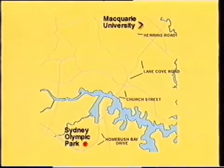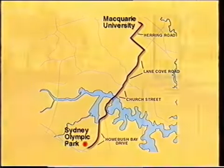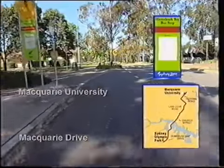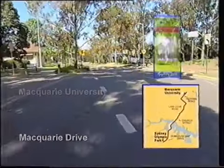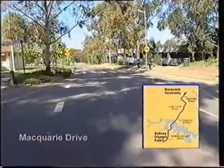The Macquarie route begins at Macquarie University. From the university, the route travels through Macquarie Park, North Ryde, Ryde and Rhodes. Leave the pick-up and set-down point and follow Macquarie Drive to Eastern Road. This is an example of the signs you'll see on the route during games time.